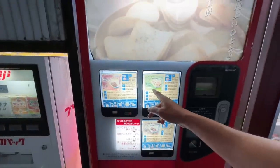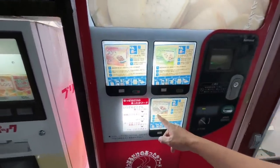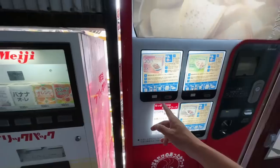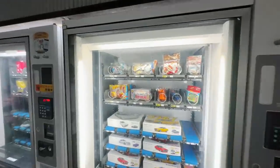And this is a chukadon, which is Chinese food, and this is a stew and rice, which is interesting. It's all microwaved inside. It's 1,000 yen though, so that's kind of pricey. But it might be just because it's very hard to find, perhaps.